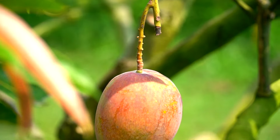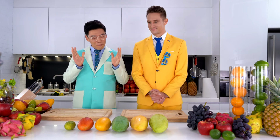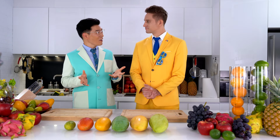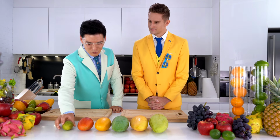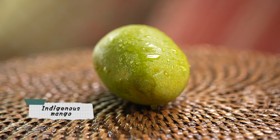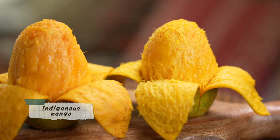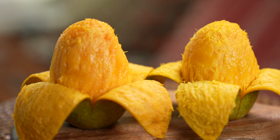Lots of different shapes, lots of different sizes, and we're gonna get to try some of them today because we have some amazing varieties of mangoes from Taiwan that we're gonna taste test. So let's take a look at this first one. This one is called the Tu mango, or the indigenous mango. This is the variety that was earliest brought to Taiwan and the flavor of lots of people's childhood in Taiwan.